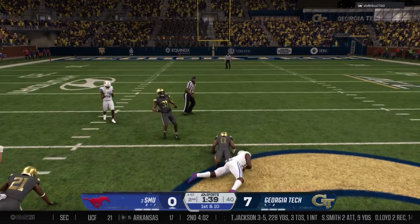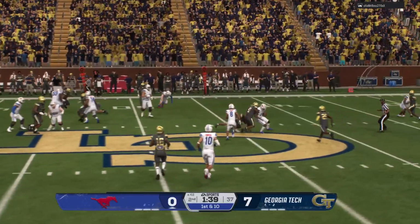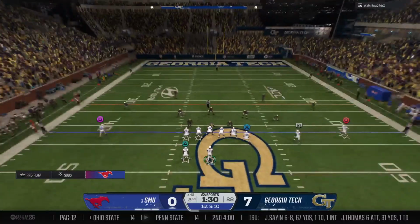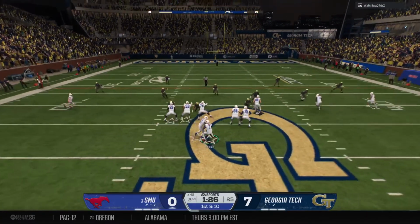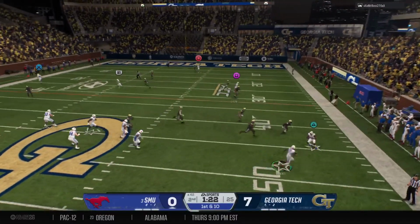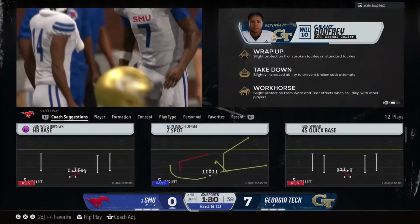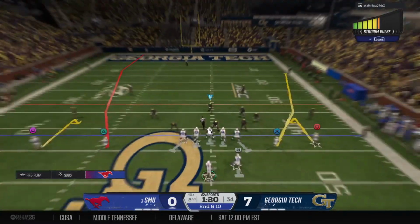Makes it past the marker. Big pickup on the ground here to keep this drive moving and give them a first down. So they move the sticks on the run. Let's see what they do with this one. Play action on first down. Steps away to find some room. He'll pull it down and run. Just couldn't find a hole in this defense. They were ready for him, forced him out of bounds, and no gain on the play.